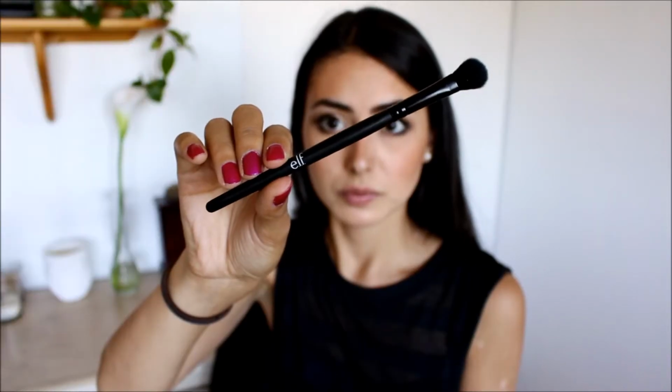I also got this one for free. I ordered online. It came with this bonus pack where you got 3 products for free. This was one of them, and this is the e.l.f. blending brush. This is from their Studio line. It's just kind of like a flat packing shadow onto the lid brush. It does come to a little bit of a point, so you can really get precisely into your crease with this. Again, e.l.f. has good quality brushes. I'm pretty much a fan of all of their brushes.